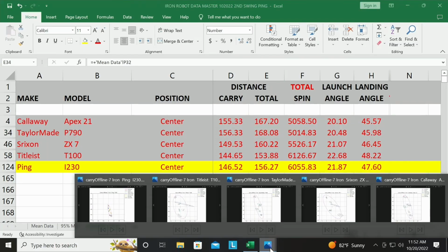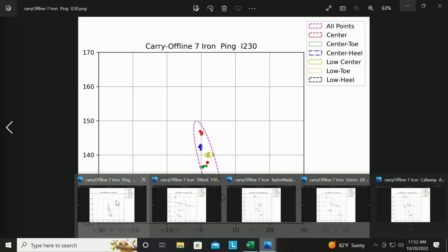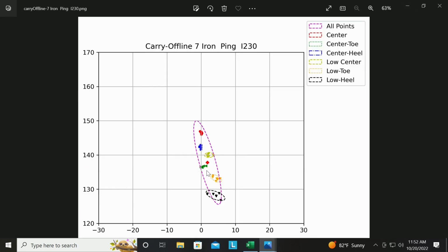So let's check out some of the dispersion graphs. Let's take a look at those. If we look at some of the dispersions, we'll look at the Ping one first, obviously, which, like I said, came out fantastic. These are the dispersion graphs we look at. These are all different spots we hit on it. All spots in general, we draw a circle around it. The center shots, you'll see those are always extremely tight. I mean, you hit a robot and it's dead center. They go pretty much the same place. You set a card table out there at 160 yards, and you're pretty much going to land on it every time with no wind.